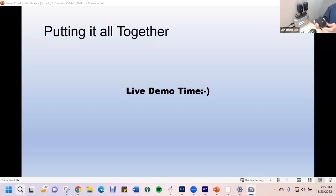So the Spooky2 Remote device has this white center, right? Anywhere in that white center is active. So you put anything in that white area and close it up, you're going to get that connection. So you can deliver frequencies to this unit anywhere in the white section.